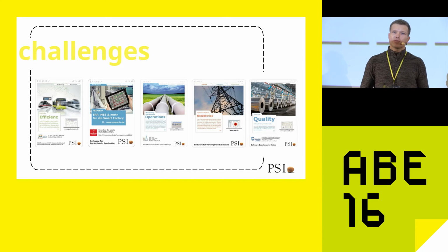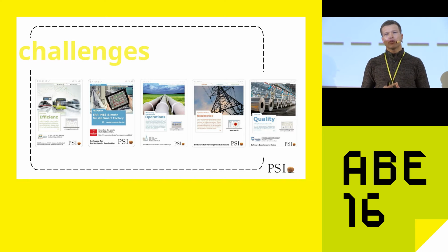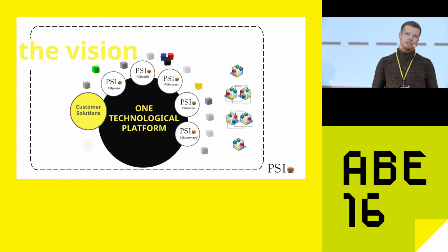With time, this brought various challenges to our company, and I think the most critical ones were that we found the integration between the products on multiple layers very challenging. It was quite difficult to optimize the maintenance and development costs in our company, and also to achieve a kind of synergy between the development done by various business units. And this is basically where PSI Java Framework, so PJF, came into play. And the idea behind it was quite straightforward.